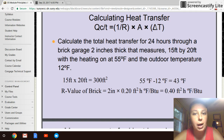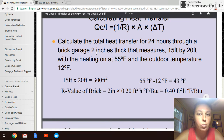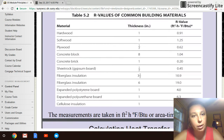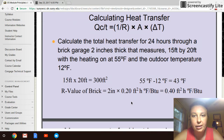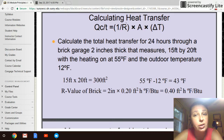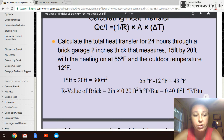I'm going to sum up all of my R values. Now notice it's 2 inches thick on my garage, so it's a brick and it's 2-inch thick brick. So I'm going to take 2 inches and times that by my 0.20, because on my table, the brick is based on 1 inch, right? It's based on 1 inch right here. So I'm going to times it by 2 and use 0.4. This is my units, and then I get my answer of 0.4. And I can plug everything into my equation, and then my final step will be to divide it by 24 hours.